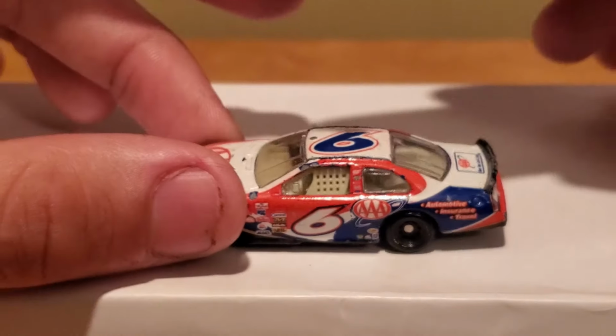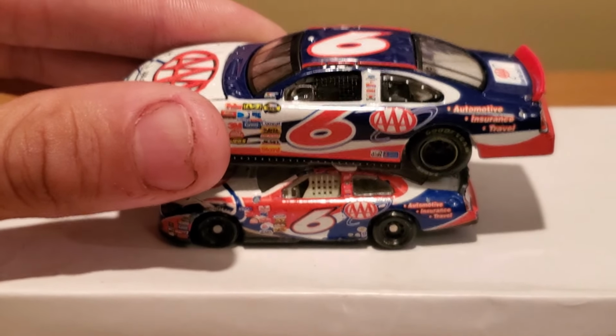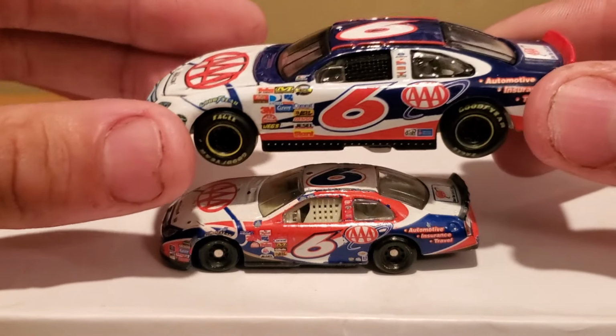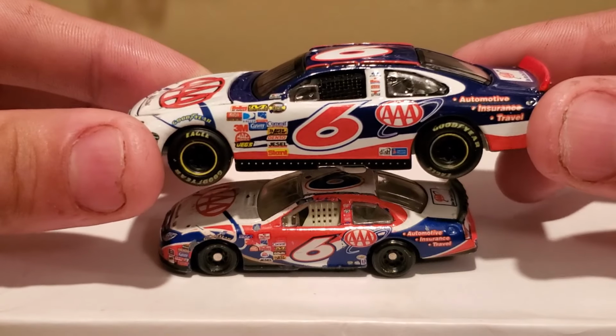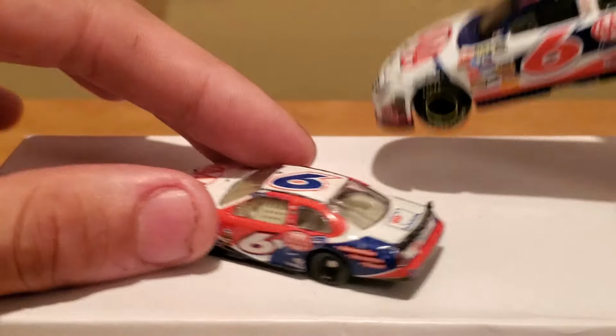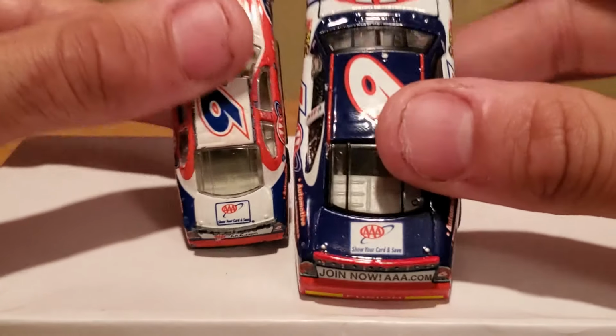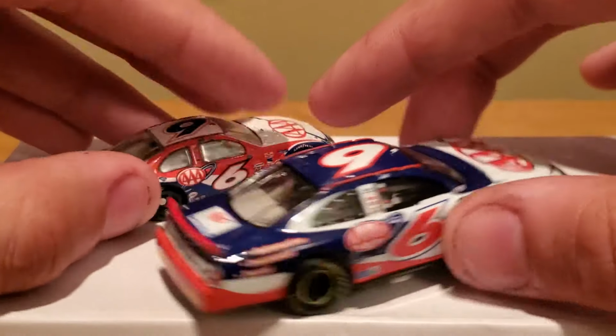But I did see this car at the Gypsy tents that they had at Watkins Glen. That was made by Team Caliber, so I probably could have gotten that to do a proper comparison. But yeah, the paint scheme is just so much different. And to be honest with you guys, I kind of like it. I mean, Mark Martin's is definitely a big classic, but I always love the AAA cars.